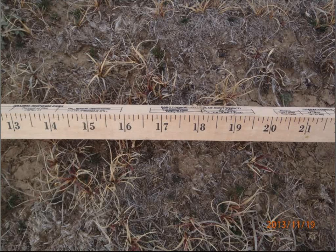The green plants in this picture are 6 weeks fescue, or that spit-out grass. On the yardstick, about half of the plants along this 9-inch length are dead. Now, 9 inches is not a good measure for your entire pasture. You need to look at numerous areas and then estimate how much of the plant cover is living versus dead across your whole pasture.